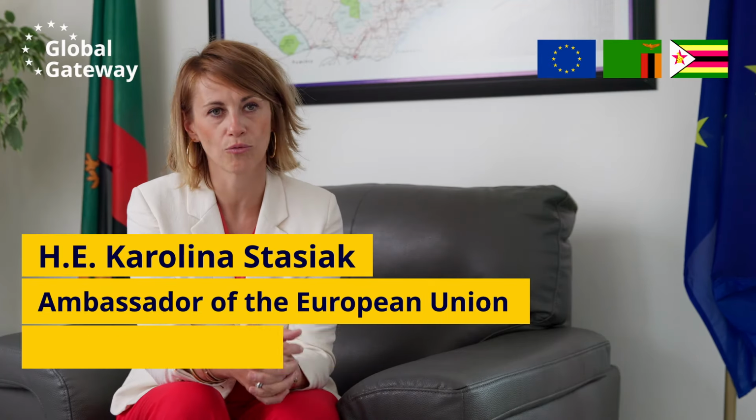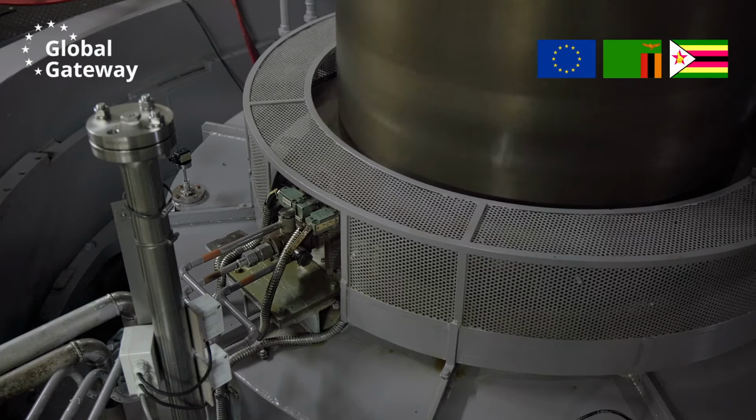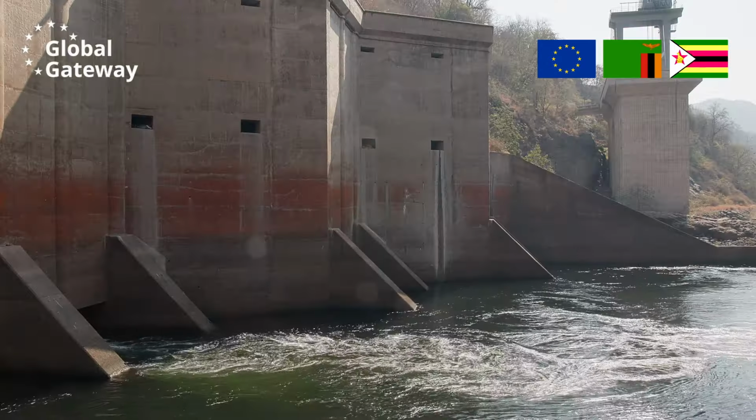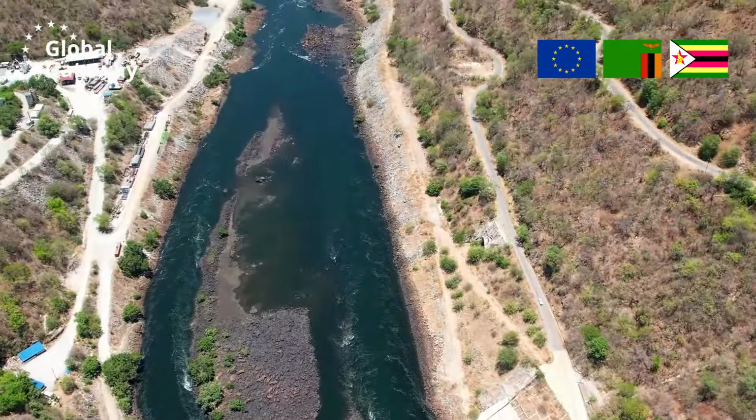The Kariba Dam Rehabilitation Project is one of the key flagships of the European Union cooperation in Africa. In Zambia, 85% of energy is provided by hydro energy, so it is key that this dam can function properly, is stable, and can provide clean, reliable, and affordable energy. If the dam would have collapsed, a huge amount of water would have arrived in Mozambique. That was an estimation made by the World Bank that would have caused 500,000 deaths and 3 million people being, let's say, displaced.